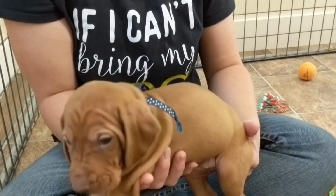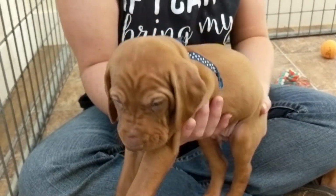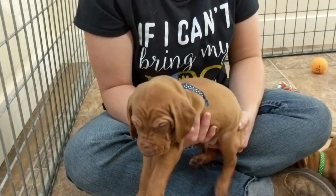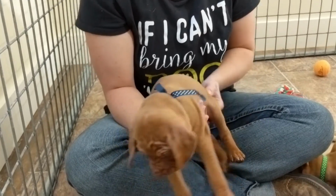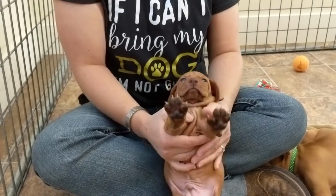He might be the smallest of Willow's pups. Again, we'll update. I'm just going by appearance and by lifting him right at this point. I think he's probably the smallest of Willow's pups, but again, significantly bigger than Meadow's pups, okay? Here is our blue dot puppy.